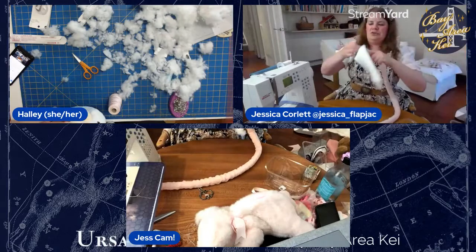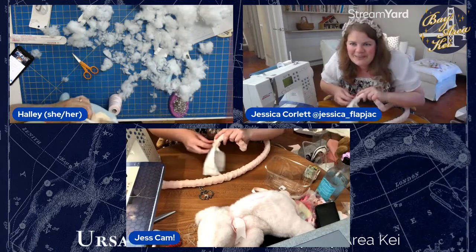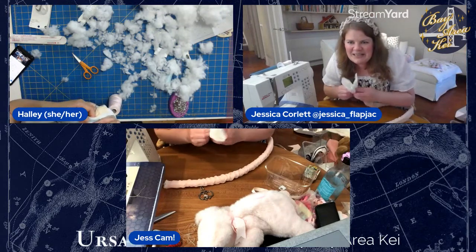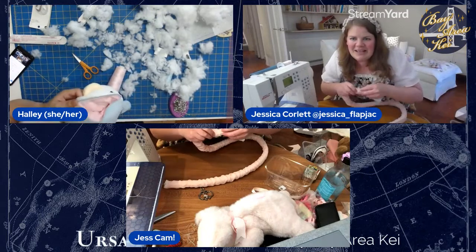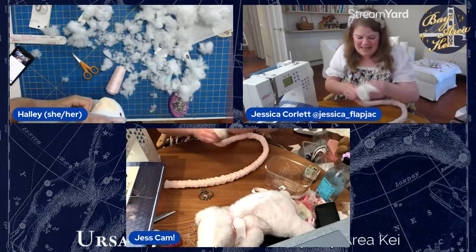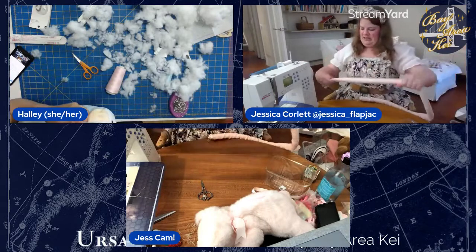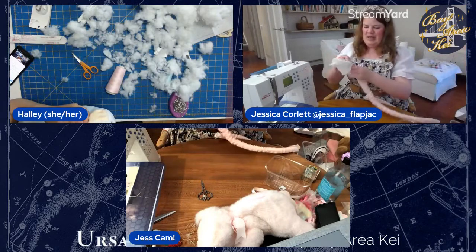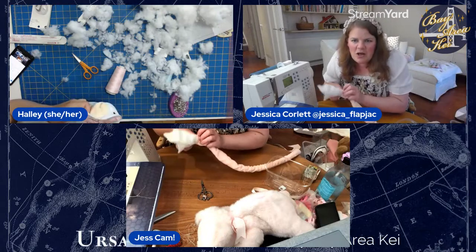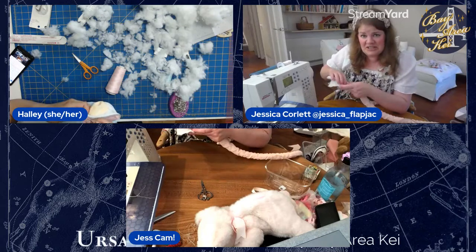And on the subject of long strips of batting, I am just about there with my strap. Someone's taking stickers off boxes. Someone's saying they're definitely going to use the padded strap idea. Yay! I'm glad it's useful. I think padded straps are going to be quite nice, actually. I'll tell you what, the batting's very stretchy. Oh, somebody's using Velcro. Thank you for mentioning that, because I didn't talk about that.